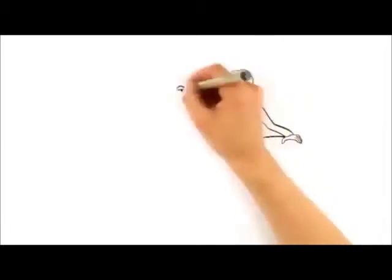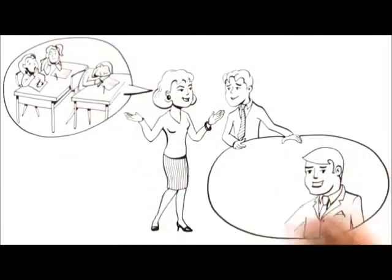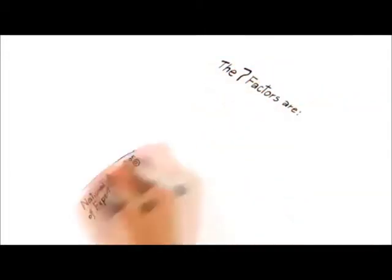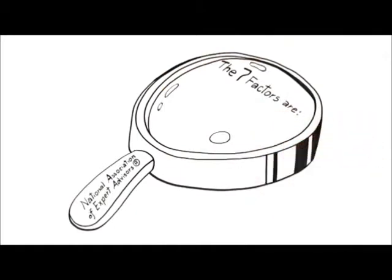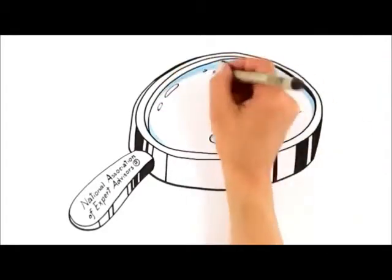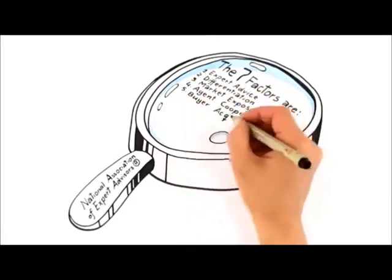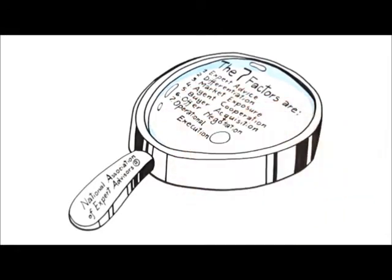So, as a homeowner, what can you do to protect your largest asset and ensure you hire an expert who is trained and qualified when you're ready to sell? Thankfully, research conducted by the National Association of Expert Advisors has discovered 7 unique factors that an expert will manage in order to sell your home at the top of the market in the least amount of time. The 7 factors are: expert advice, differentiation, market exposure, agent cooperation, buyer acquisition, offer negotiation, operational execution.